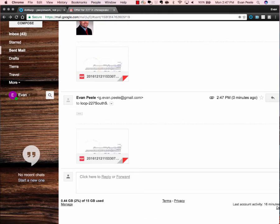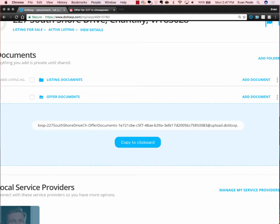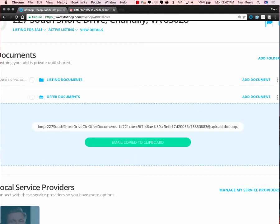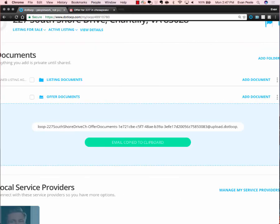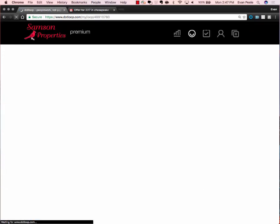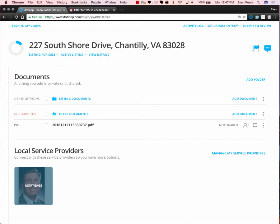We just went and grabbed that special email address by clicking Add Document from Email, copy, and then we sent that attachment to that special address. Now, once we've done that, when I refresh my page, sure enough, there's that PDF right within my loop. Okay, so just cutting out some of those unnecessary steps.